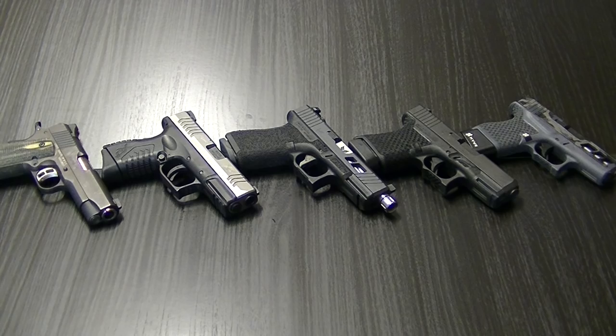All right guys, so that's it. That's the evolution of my lifetime of carry. Again, it hasn't been extensive, 8-9 years, somewhere around there, from 45 to 40 to 9mm, back to 45, back to 9mm. My question to you guys is, let me know in the comments below, how has your EDC or your concealed carry, how has it evolved over the years?